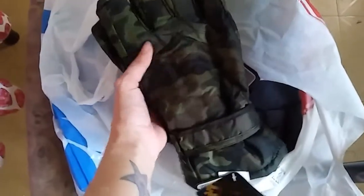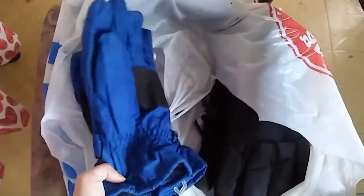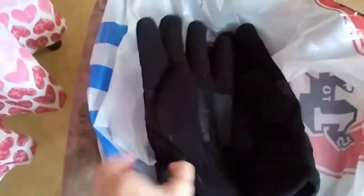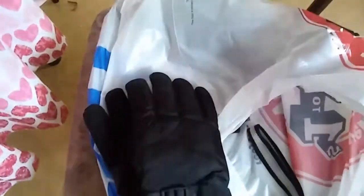Here's some camel ones. These ones aren't as fluffy or insulated on the inside, but they're nice, and they have rubber on the paws, or the padding, or whatever. Here is the blue. A lot of these are big. I have like super tiny hands, so they won't fit me, but if I'm diving in the winter, any extra protection for my hands is great. These ones are huge, and they have padding on the inside too.